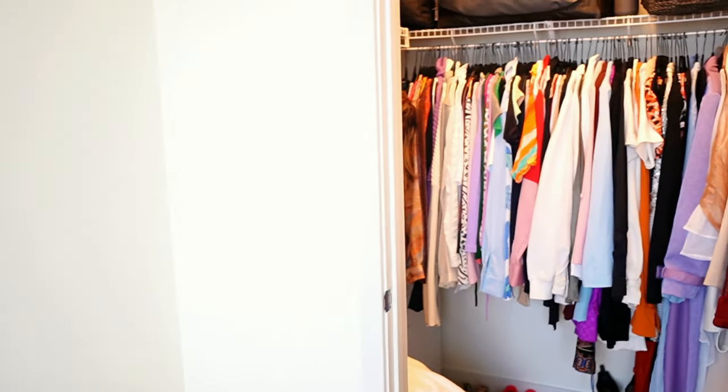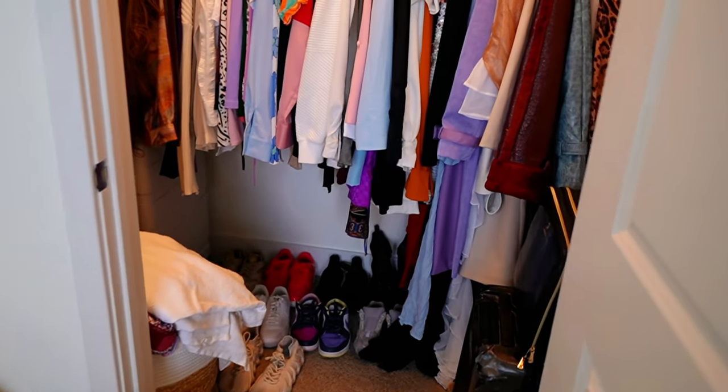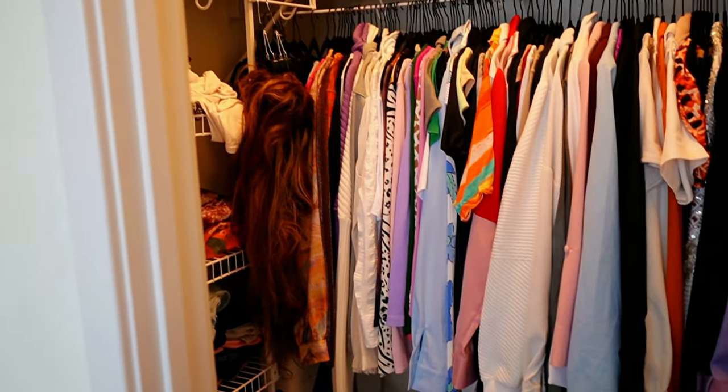This is my closet, where I just put my everyday clothes and my sneakers. It's a mess right now, guys, so please excuse this mess. It's going to be better soon.